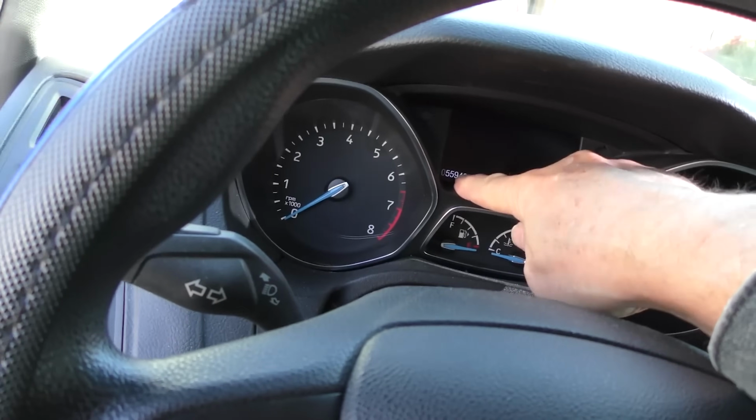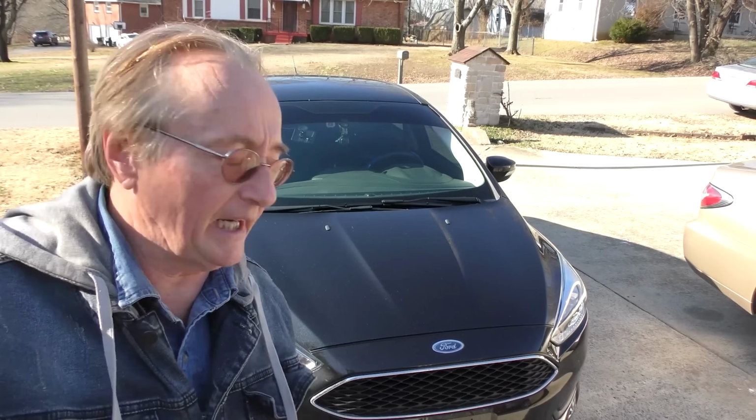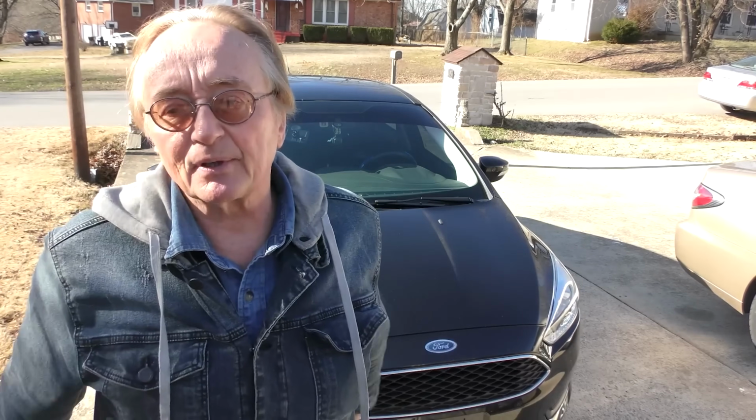It's only got 55,949 miles. So it's low mileage. He bought it used. He's just done the usual oil change, brake pads. He hasn't had any real problems because it's low mileage. Now, he likes the fact that it gets upper 30s miles per gallon on a highway, but he doesn't like the transmission the way it shifts.